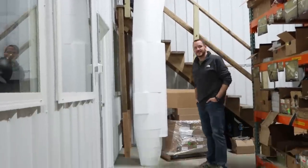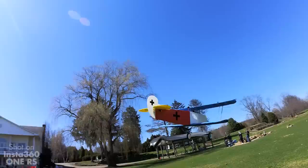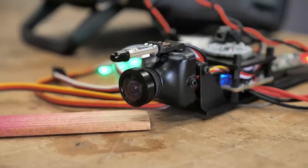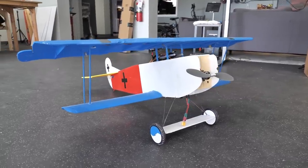If you guys haven't been following along, we've been building a monster size 20-foot B-17. Now with the weather finally getting warmer, we are going to be able to get some major flying in and also test out a new aerial laser tag system. Along with that, we have a lot of engineering to do. We're going to be designing FPV pods and also working on a new design for you guys ultimately to be able to build. You got a lot of fun in store. Let's get started.